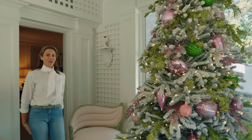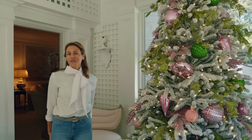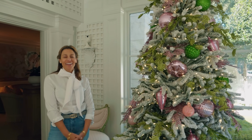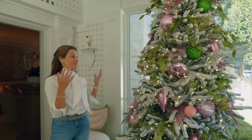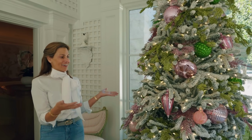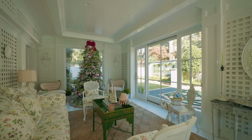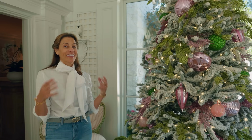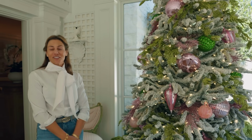So now we're in the formal sunroom, and this room is very pink and green. So it's an homage to the town that I grew up in. And you can see for Christmas, again, I thought fake trees when I was growing up just belonged in department stores, but when I moved to Dallas, I saw that everyone had them. And this room I thought deserved its own Christmas tree.